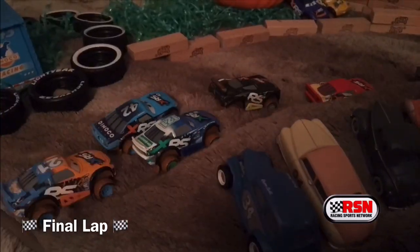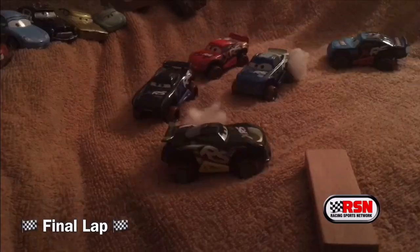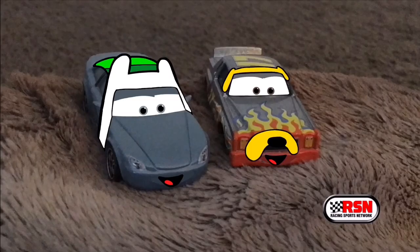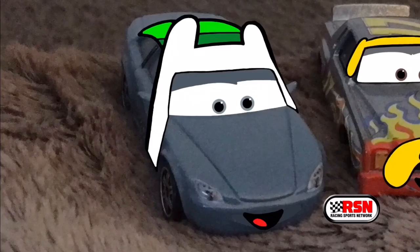Cars are entering the last few turns. It looks like it's going to be Storm, but Steve Slick LePage. Oh my goodness, I do not believe it. Steve Slick LePage wins by famous move.